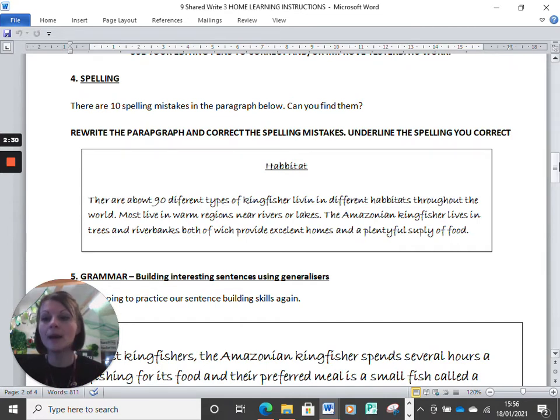Number 4, spelling task. There are 10 spelling mistakes in the paragraph below. Can you find them? So I would like you to rewrite the paragraph and correct the spelling mistakes. Underline the spellings you correct. Spend 10 minutes doing this now. Off you go.